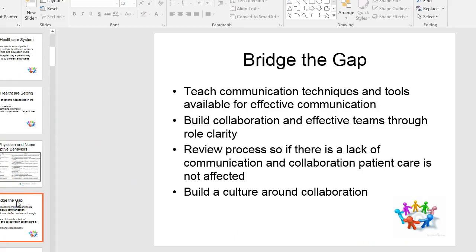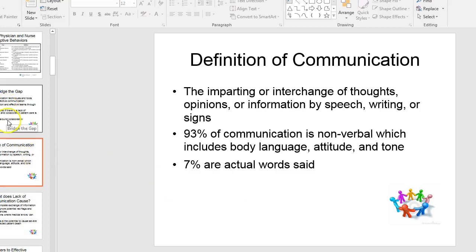So let's bridge the gap. Teach communication techniques and tools available for effective communication. We need to build collaboration and effective teams through role clarity. Review process, so if there is a lack of communication and collaboration, patient care is not effective. And we need to build a culture around collaboration.